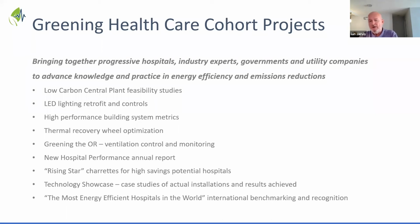We believe that every hospital needs a feasibility study, the model, the projection, the forecast, the assumptions, and we're looking to put together a cohort project with 5 hospitals and industry and government support to develop a template for what that feasibility study would look like. That's getting underway within the next couple of months.